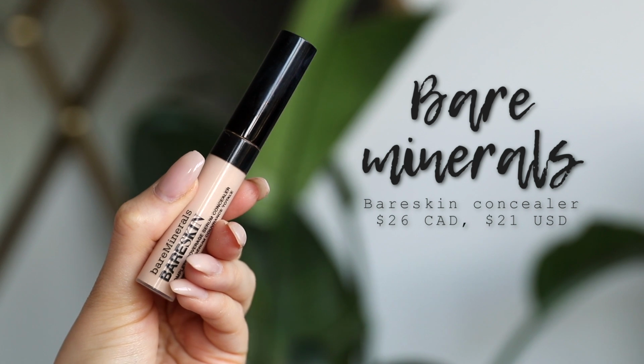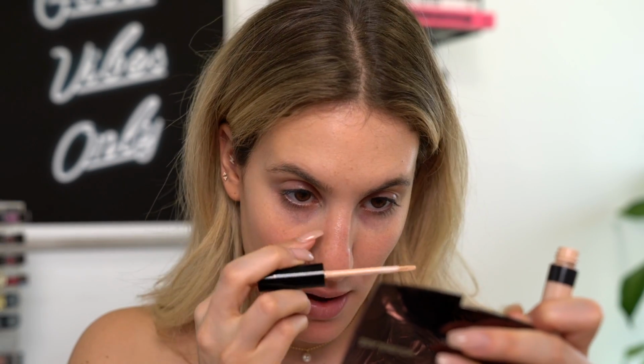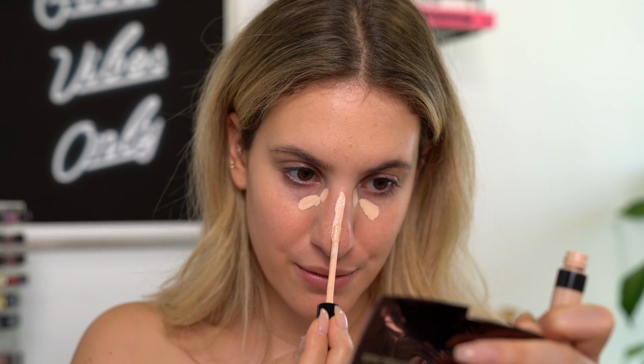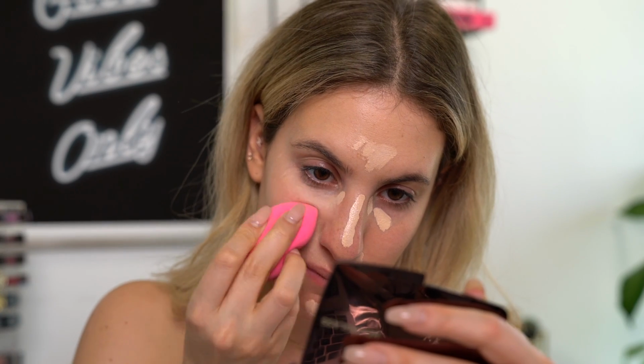So now what I'm going to do is take my Bare Minerals Complete Coverage Serum Concealer. You guys know my love for this is very, very strong, and I'm just going to apply this in all the areas that I want a bit more coverage. So underneath my eyes, around my nose, corners of my nose and a bit on my forehead just to highlight.